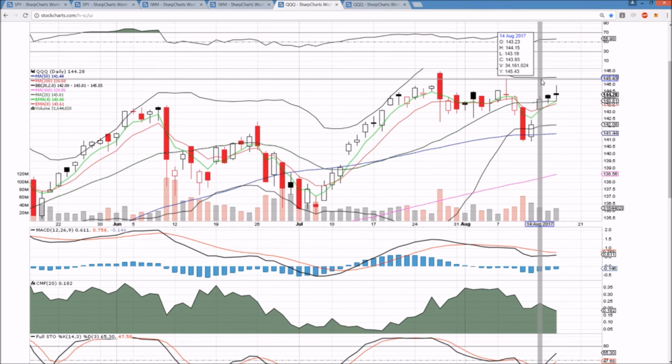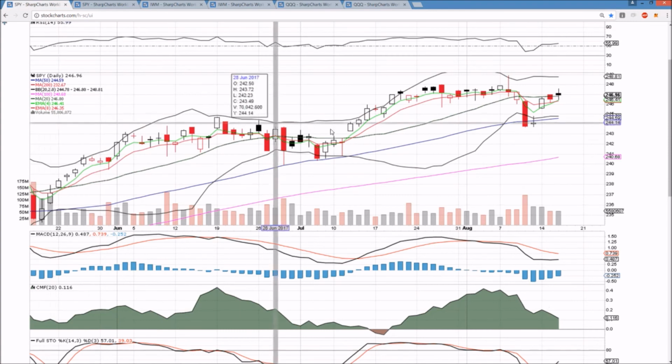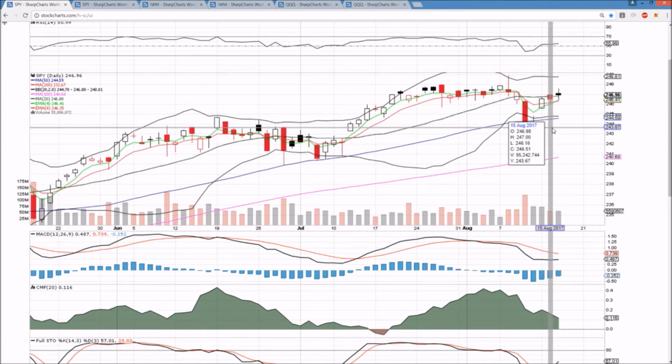So we'll see what tomorrow brings. We do have BABA earnings. Shouldn't have a significant impact on the market, but that is something to keep an eye on as well. And all in all, just watch SPY 246.16 on the shorter term time frames to see if the bulls can maintain their full control. If that level is lost, that will likely mean that we're seeing some tech sector consolidate as well.